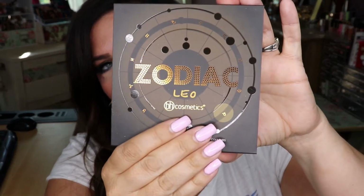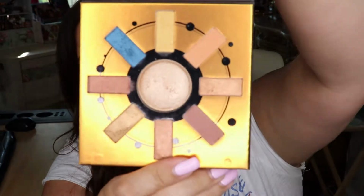And then I had the BH Cosmetics Zodiac Leo palette, and today's look is from this palette. So it is a warm toned palette with a pop of blue. So I've got that pop of blue down underneath here, and then the warm tones on my eyes.